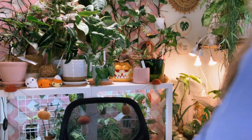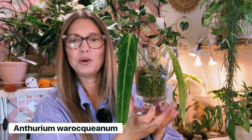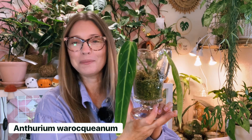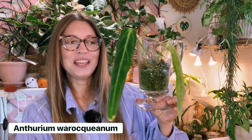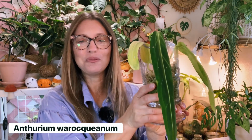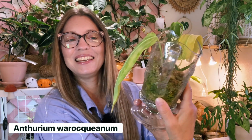Okay, so the next one we're going to look at is probably the only sad one in the group. And I need to grab it up here, and then I really need to go get it back into my grow tent. So this is the Anthurium Oranum, I believe, also known as Queen Anthurium. She is not looking very royal these days.